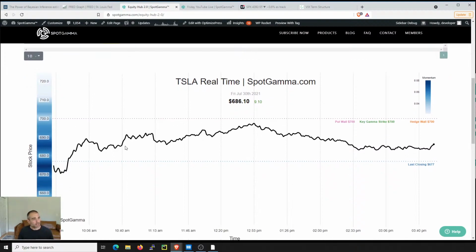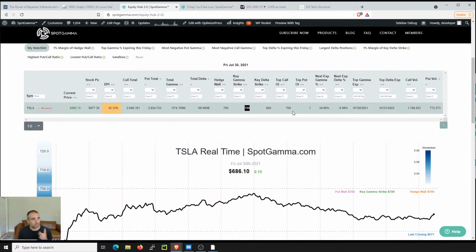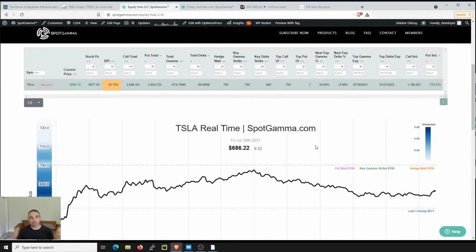You can see that here we charged into 700 and then it backs off a little bit, but Tesla respects these big gamma levels. So next week, with 34% expiring today, these numbers probably change a little bit, but 600 to 700. Now that Tesla's in the S&P 500, it's a lower volatility name. You don't get the same movement that you used to, and so I think you can play these pins a little better than you used to.